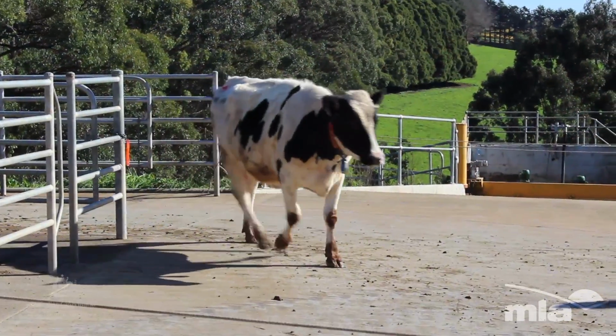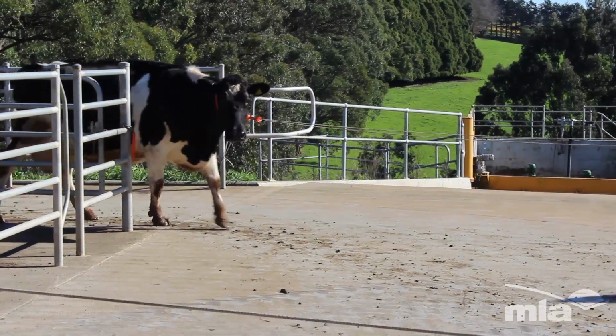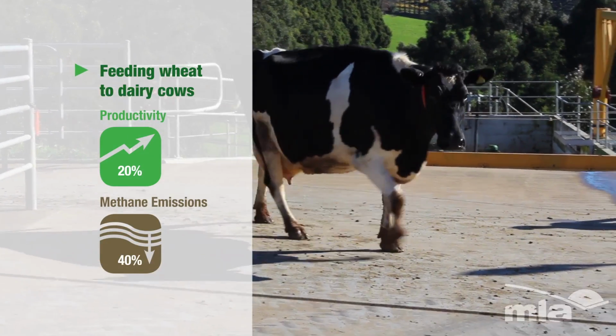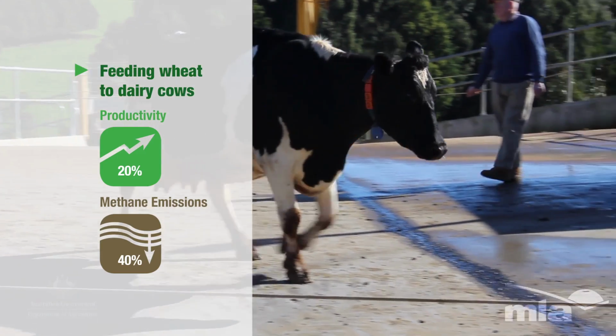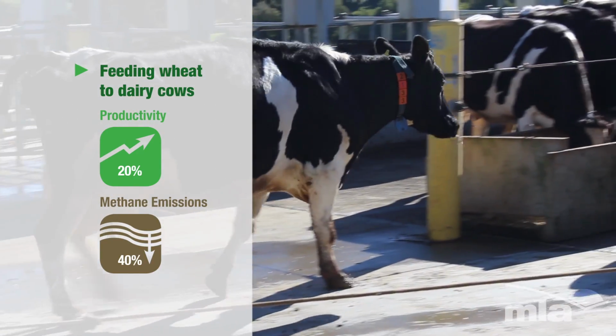And the fourth one is feeding high levels of wheat to dairy cows at pasture. It's been found that if you feed 9 kilograms of wheat, half in the morning, half in the afternoon, it will reduce methane by 30 to 50%, and for animals on pasture, increase milk yield by about 20%.